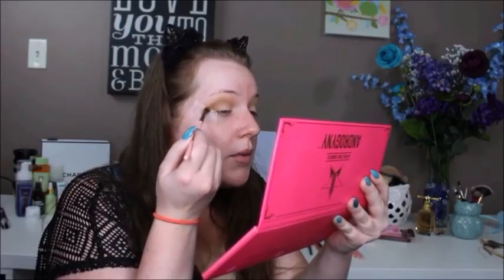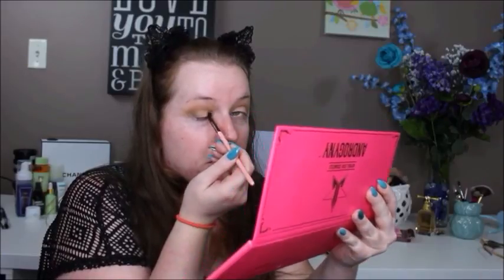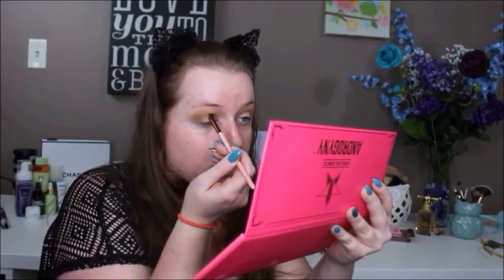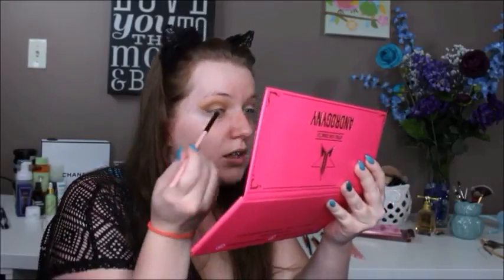With that green, with the Military, I'm going to do the inner corner. And I'm going to kind of fade it out here so that we have that faded effect.